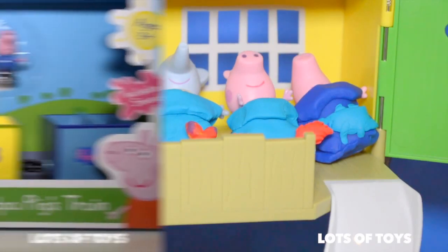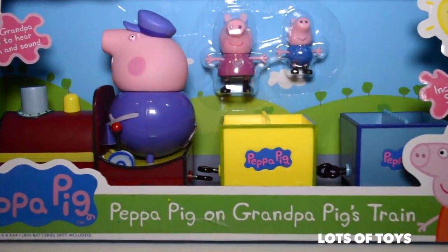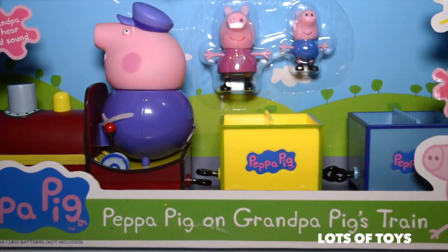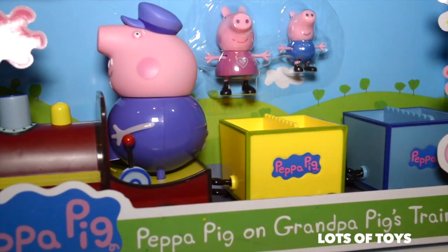Good night, everybody. This is Gertrude, Peppa Pig on Grandpa Pig's train. And it includes George. This is not a toy. It's a miniature locomotive. Press Grandpa's head to hear speech and sounds. We need to put batteries for it. It requires 3 AAA batteries.